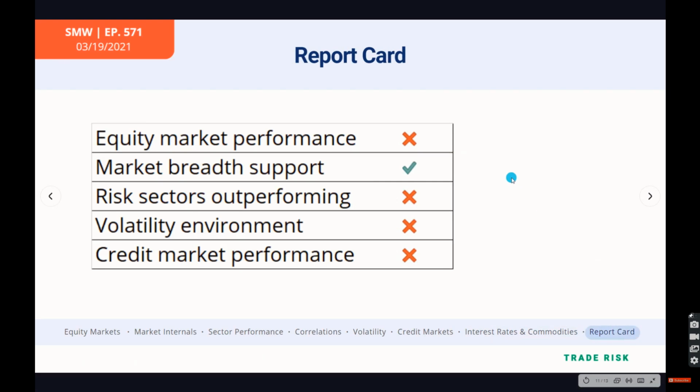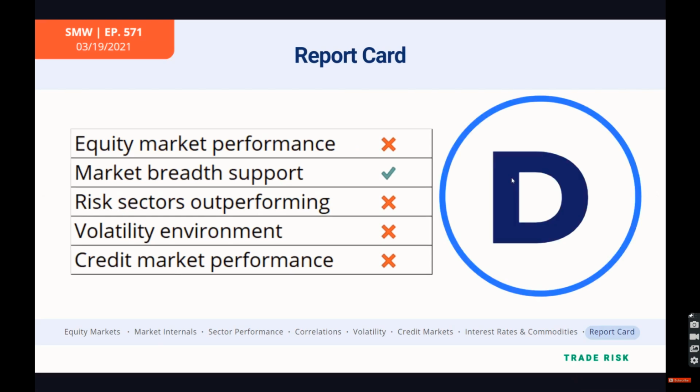If we put the report card together, not really a good outlook this week. We had market breadth. That was basically the only thing we could be excited about on the upside. So we got a D for the report card this week. Risk sectors, really just all the wrong things worked higher this week. All the wrong things fell. So we got a big X there. Equity market performance, big X there as well. So D for the report card, could do a lot better.